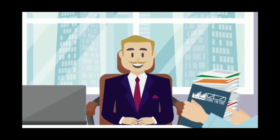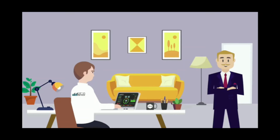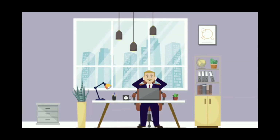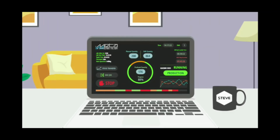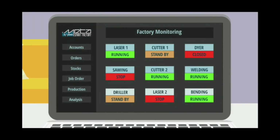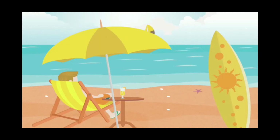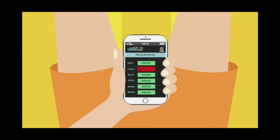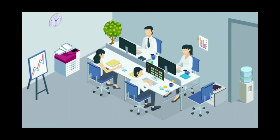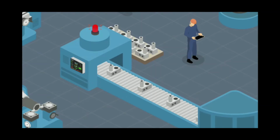Steve accepted immediately. Their team set up and installed their products on every machine, and they installed their application on Steve's computer and Steve's phone. Now, Steve can monitor all production flow from his computer. He can plan job orders. He can manage all production processes accurately. He can even follow these using his mobile phone when he's at home or when he's on vacation. When a machine breaks down, Steve and his maintenance team get notified immediately. Following that, the team can respond to the failure by arranging a repair process.